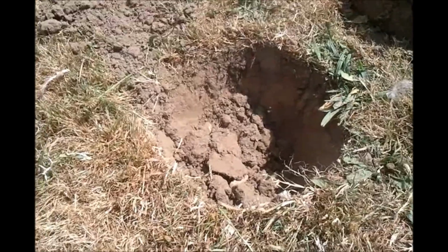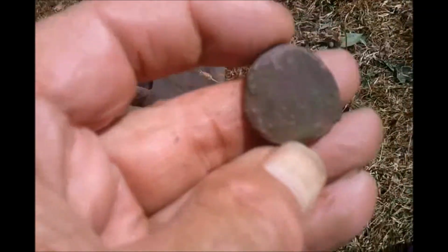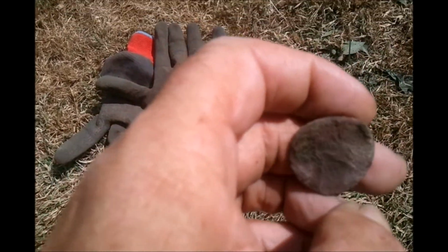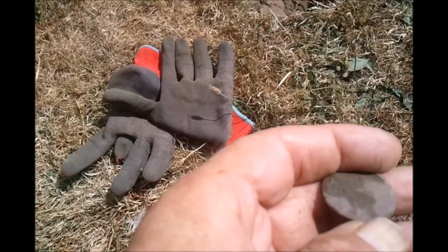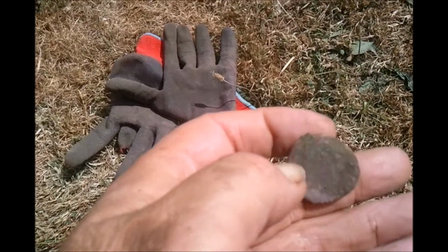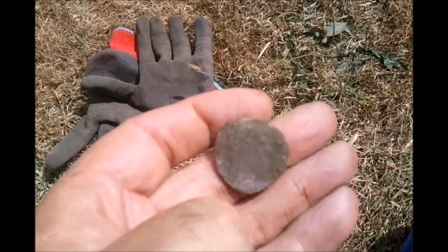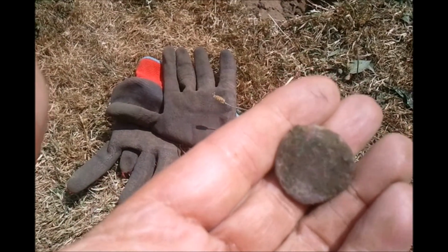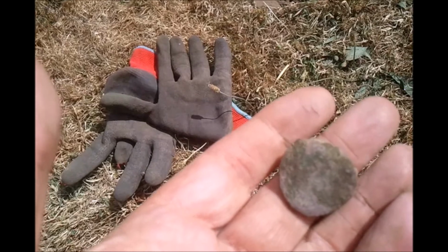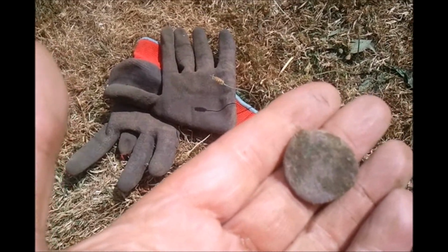Well, out of this hole here, I've just pulled an intriguing object. And it's copper, but it's definitely got some markings on it. Now, there's somebody standing there, I can see them. See them there. And there looks to be a bit of a bust there, a bit of a head. I'm going to have to clean this very nicely when I get out and have a good look. Yes, could be a Roman. We'll see.